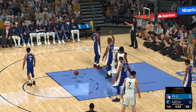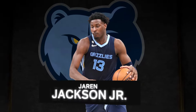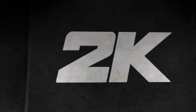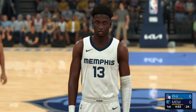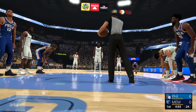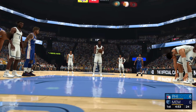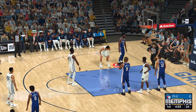And Jaren Jackson Jr. is so impressive, especially on the defensive end. A dynamic shot blocker, Greg. Jaren Jackson is someone that loves setting the tone on the defensive end. Not to mention, he's a very skilled offensive threat. And he makes the first.